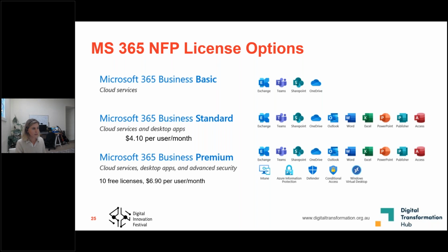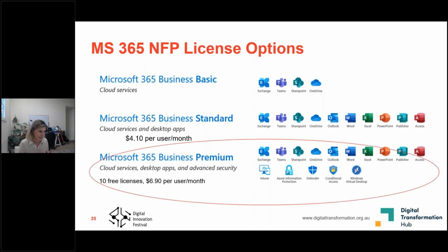And then the premium, which is the most popular, this is because of the advanced security capabilities and 10 free user licenses. So if you've only got 10 people, you're going to get this free anyway. Otherwise, it's $6.90 per user per month, with the standard at $4.10 per user a month. And again, the difference there is very much the security capabilities.